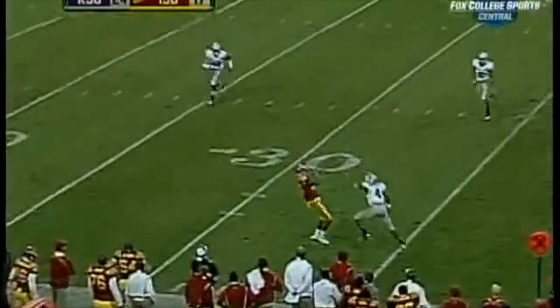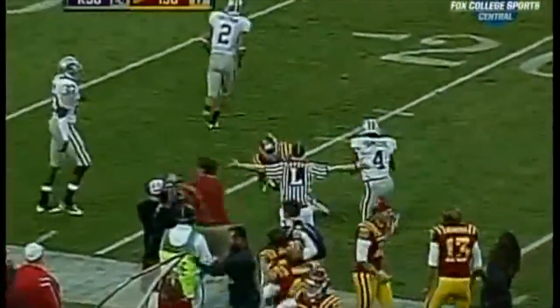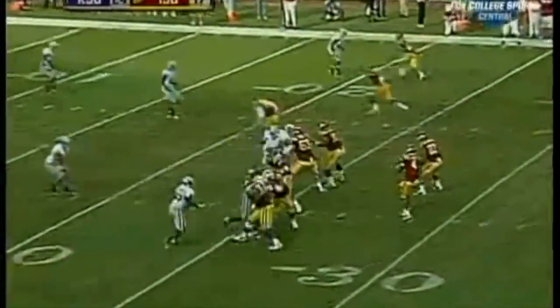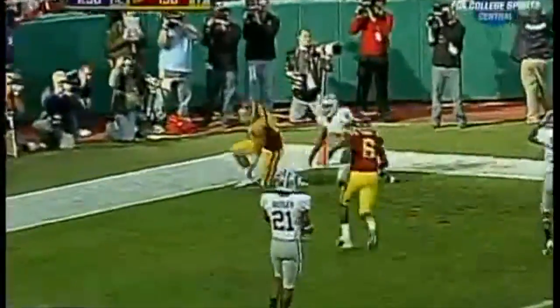Arnaud. Caught! Inside the 25. Hamilton with the catch. For clutch, and he did. Arnaud, fresh set of downs, looking end zone. And it is caught! It's caught!